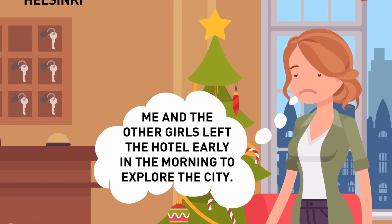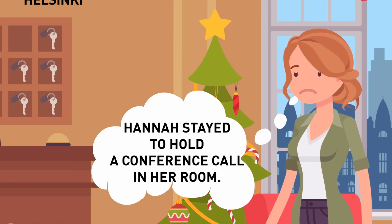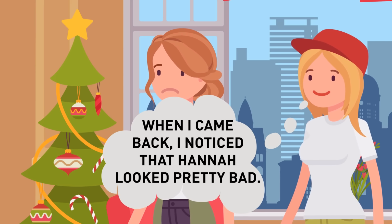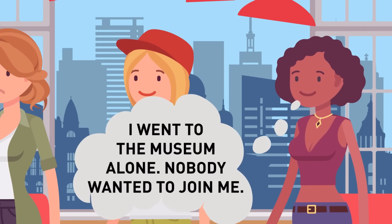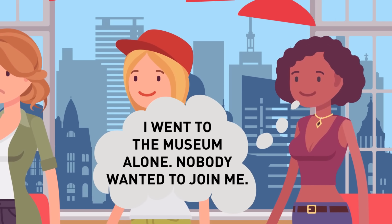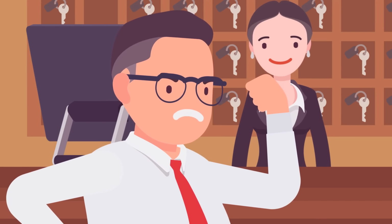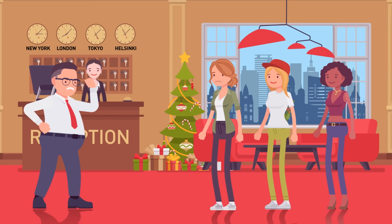Kira said that she and the other girls had left the hotel early in the morning to explore the city. She also mentioned that Hannah had stayed behind to do a conference call in her room. Pam said she had spent the afternoon swimming at the beach, and that when she returned, she noticed Hannah was looking pretty bad. April said she decided to go to the museum all by herself since the other girls didn't want to join her. Hannah's manager noticed the girls' testimonies didn't match, and that it was definitely one of them who'd done it. Can you guess who is the culprit?